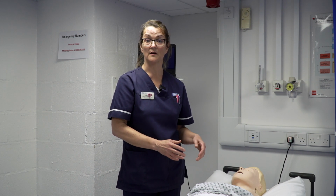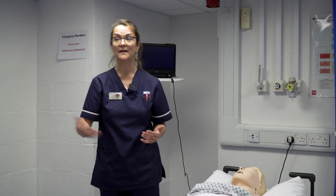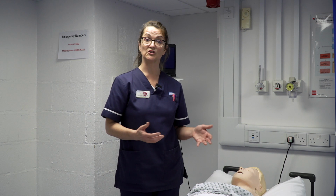So when your help does arrive, in order to minimise interruption in chest compressions, we don't just stop and then get them to take over. We need a structured handover as we demonstrated previously. So I just like to count down from 5, 4, 3, 2, 1, and know the person next to me is able to then take over CPR with a minimal pause.